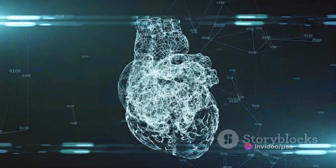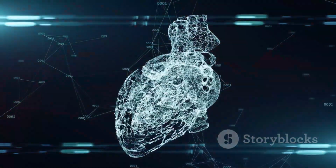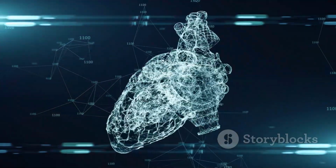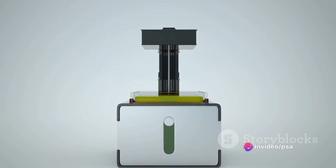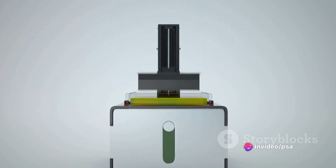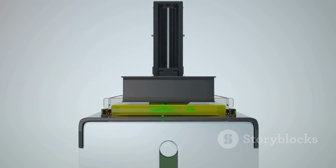The implications of this breakthrough are wide-reaching. We're in an era where over 100,000 people are waiting for an organ transplant in the United States alone, and every day, 17 people die waiting. But what if we could print organs on demand? What if the waiting list for organ transplants became obsolete?